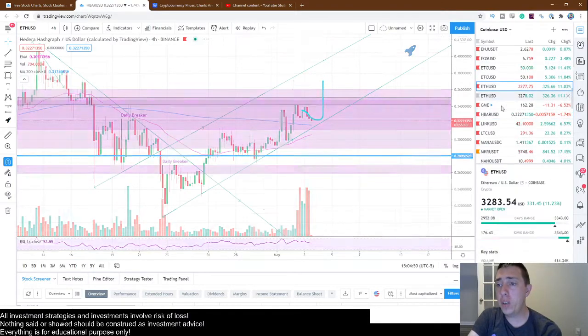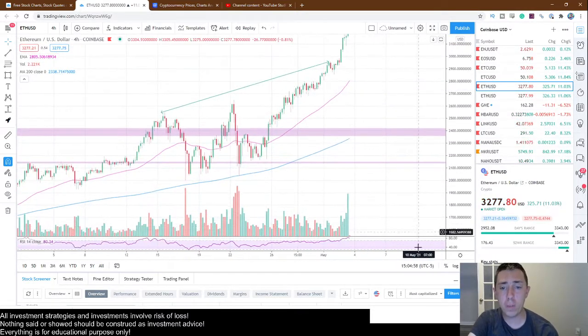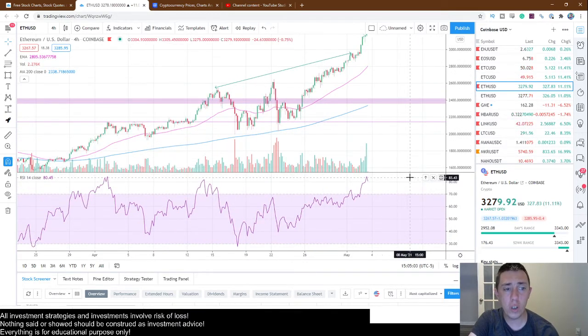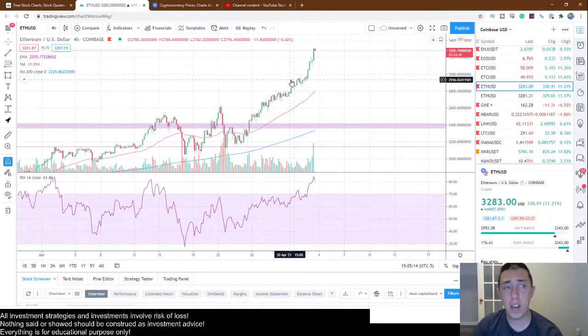HBAR, actually let's do this, Ethereum. Okay, so Ethereum looks really, really good right now, guys. The volume is finally starting to pick up. It's been a while, but the volume is finally here. Because the volume has picked up, we are also now invalidating some of these bearish divergences that have appeared on this chart. Like this was a bearish divergence, but we've actually reclaimed it. So this bearish divergence is now invalidated.